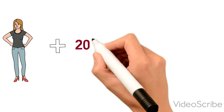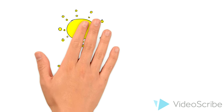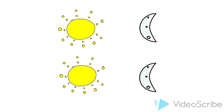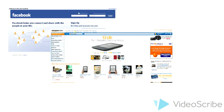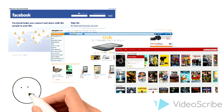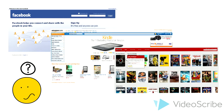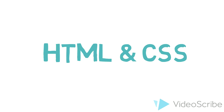For example, the average person spends about 20 hours per week on the internet. That's almost 2 days straight of exploring different websites or online applications. People make these websites a typical part of their daily routine. Checking Facebook, shopping on Amazon, or streaming Netflix are things we don't think twice about. But a lot of people don't know what goes on behind the scenes to make these websites.